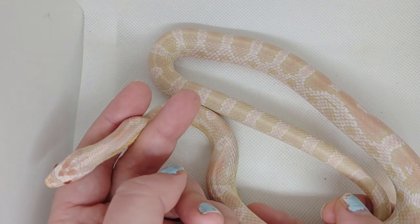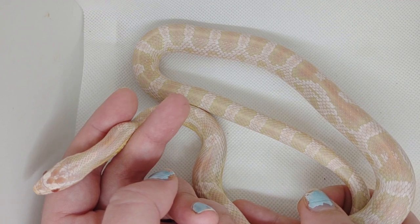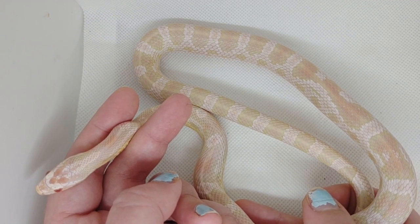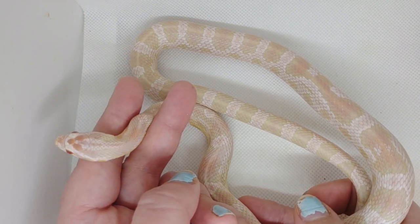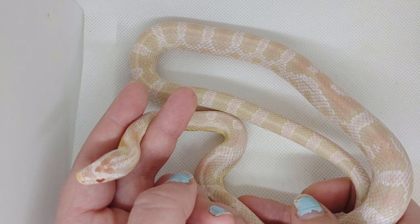And he was actually not one that I intended to keep. It was just sort of like last year I was selling the halos, and then this was the one that was left over. And so he's the one that I kept. But I have no regrets. He's a beautiful, beautiful snake. Let me get his sister out for you guys.